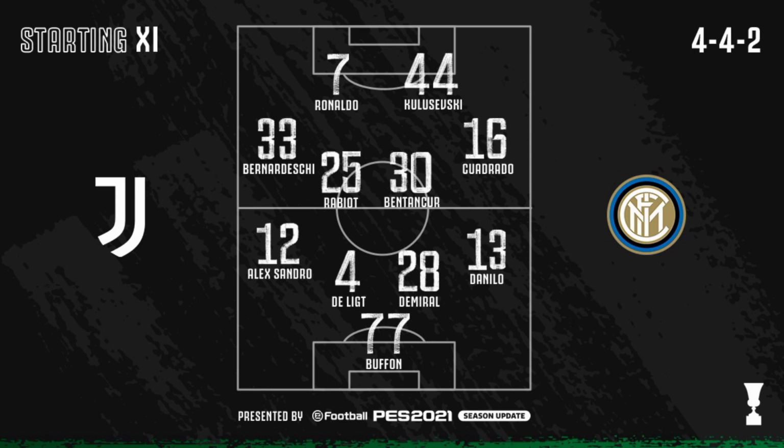The changes come in the midfield. Bernardeschi left mid, Rabiot and Bentancur in the center, and then Cuadrado on the right. And that's where it gets complicated, because usually there's a third center midfielder. It's usually McKennie with Bernardeschi, and that's where they're able to switch. And then up top we've got Ronaldo and Kulusevski.